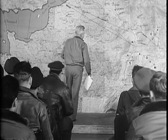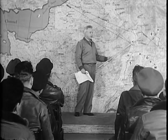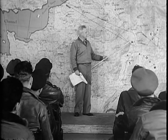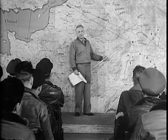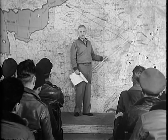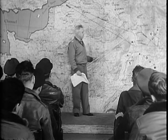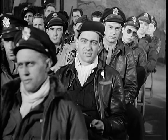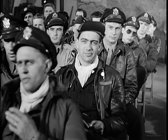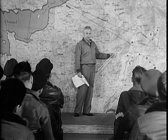Intelligence takes over. Gentlemen, you may expect considerable enemy opposition today. The Germans have brought in some 100 single-engine fighters, chiefly 109s, some 190s, to stop the American drive across the Rhine. Watch your flank at the Rhine River, at Mannheim, and particularly in the Frankfurt area.